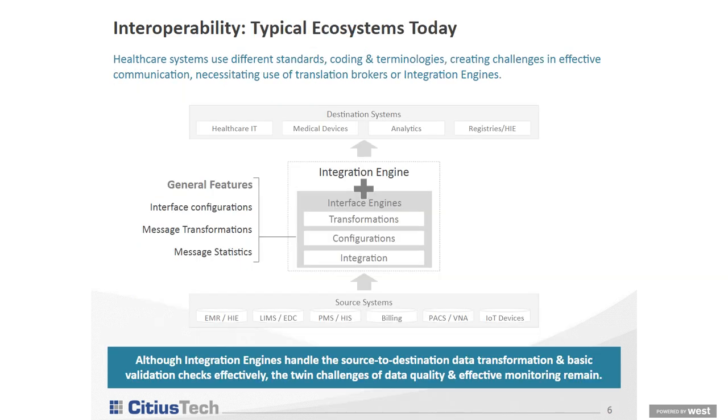Moving on to the next slide. This is a typical ecosystem that we have. There are multiple sources. EMR, HIS, these are all usual suspects. The lab management systems, PMS and HIS. There are billing systems and, yes, the new ones that are IoT devices and wearables and whatnot.